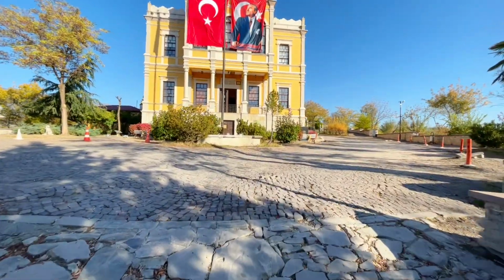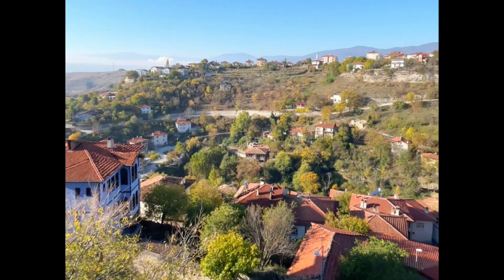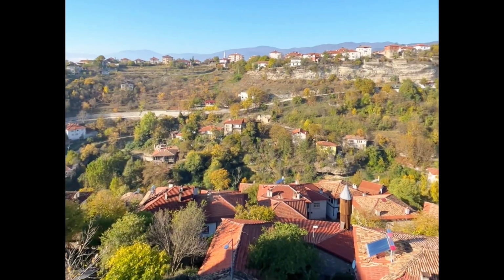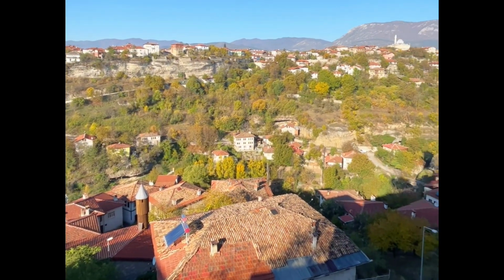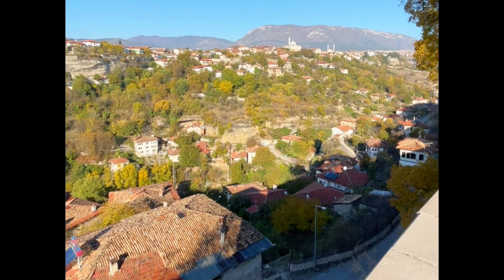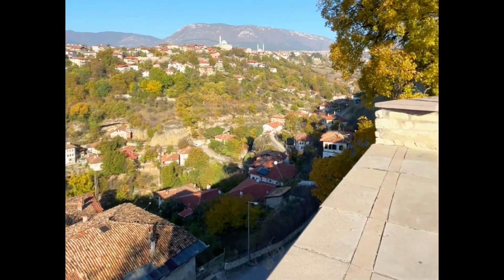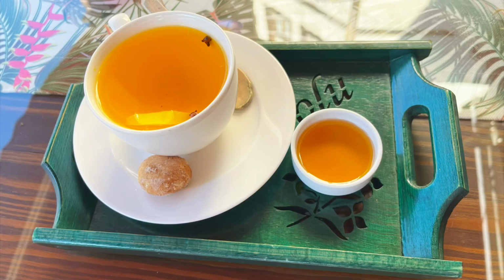Standing on top of the mountain, it makes me feel like I'm looking at a city from the 17th century, and that is the beauty of this city. That is the beauty of Safranbolu. This city is stuck in the 17th century. So for people like me who are very curious about the past and what it was like to live in the 17th century, this is an opportunity.